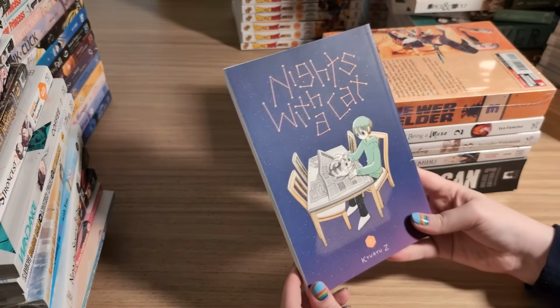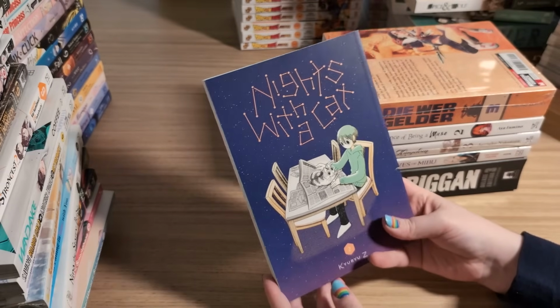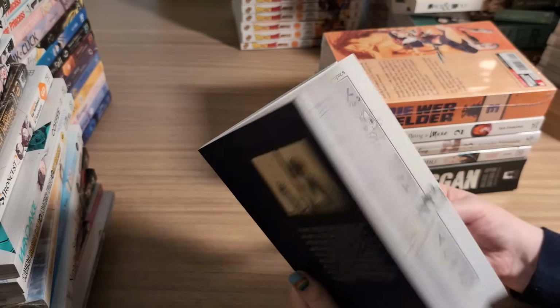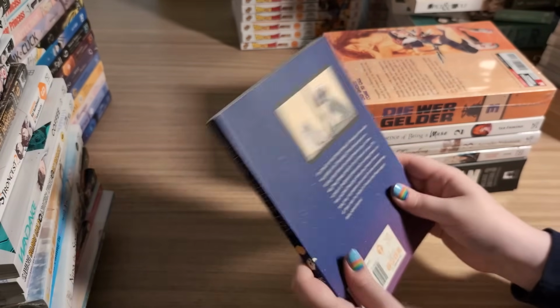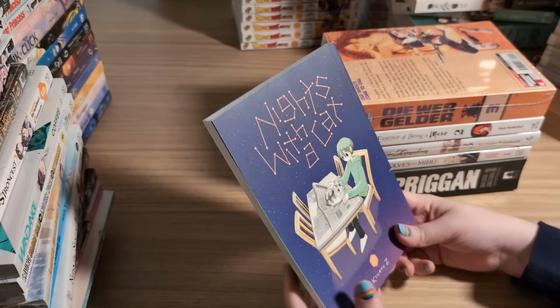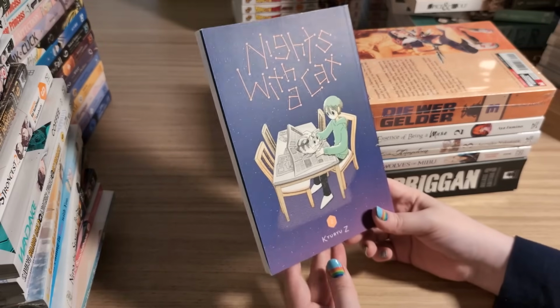Next we have Nights with My Cat Volume 2. I don't have Volume 1, but it was a cat series, so I had to grab it, especially when it was discounted. I do think it is normally a bit more pricey. It looks like it's got some colour in it. The pages feel pretty good, to be honest. It feels like a nice hefty volume, so it explains why, but that doesn't make me any less grumpy. Just need to find Volume 1.